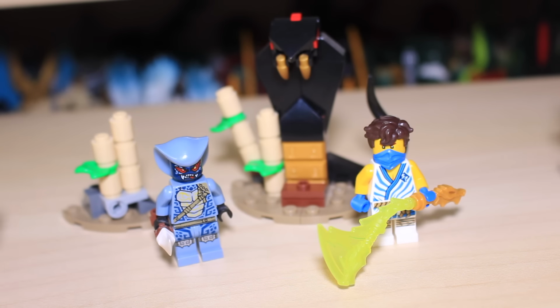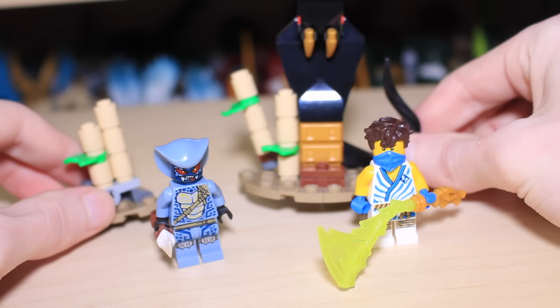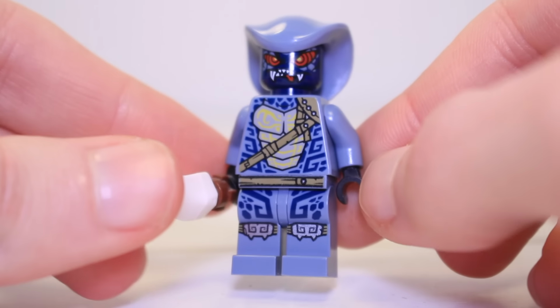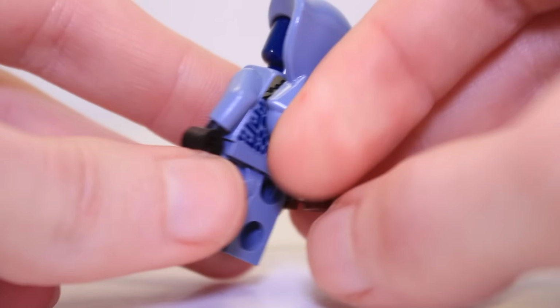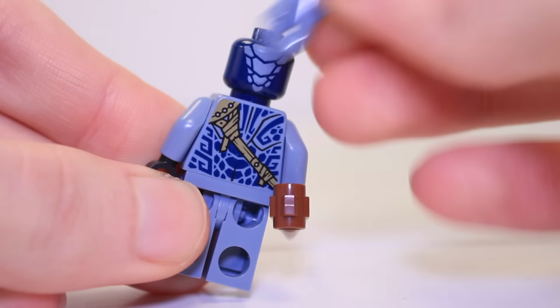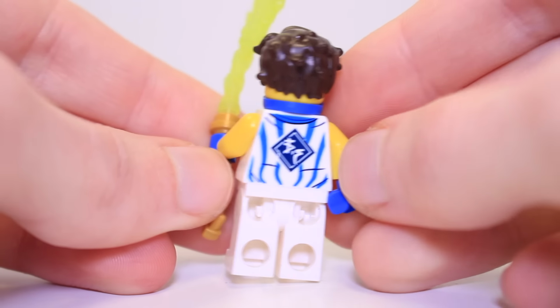So next was the Epic Battle Jay vs Serpentine set. This was my favourite of the bunch, not only for the quality of the build that was in it, but also the quality of the minifigures. First of all, we had the Legacy Rattler minifigure, which was a fantastic take with his blue colour scheme, and yeah, just a really great looking Legacy minifigure. And then we also had Jay in a really cool training outfit.